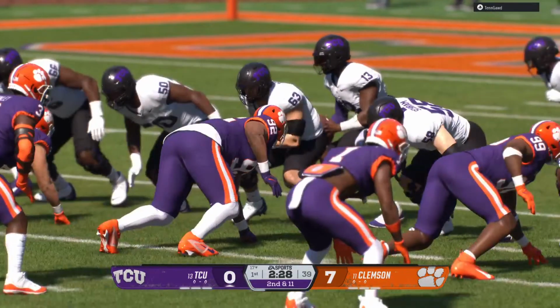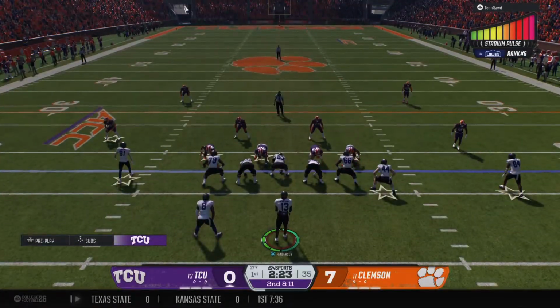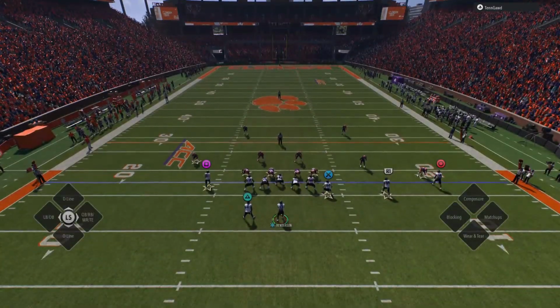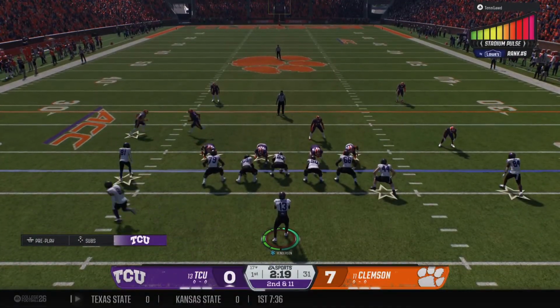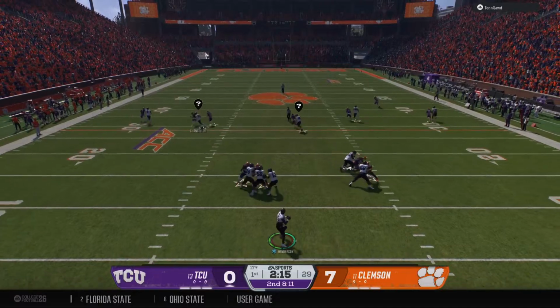Let's talk for just a second about TCU. By no means was it a transfer portal exodus. The number of guys they lost among the fewest in the country, but you do wonder if things have just become really transactional in the sport right now. Well, this is a team that had a lot of success last year.